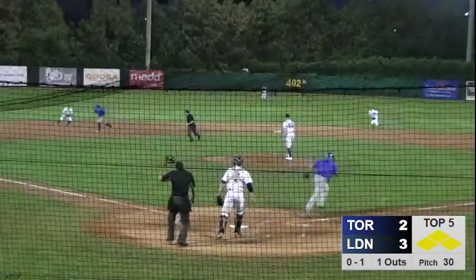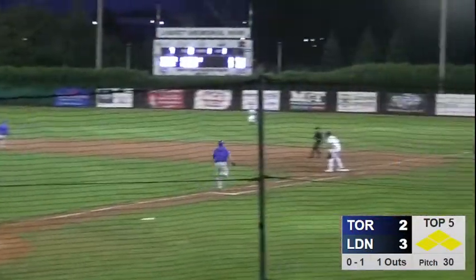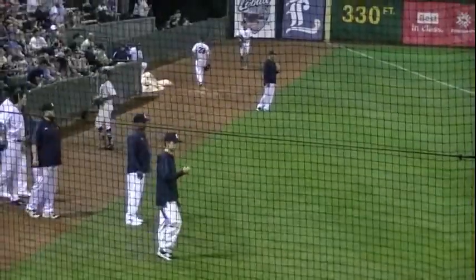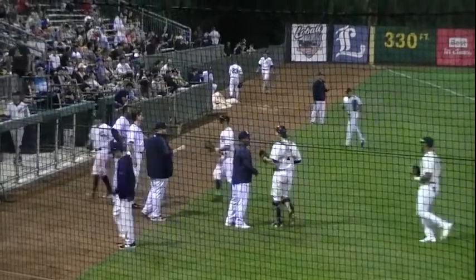This one hit on the ground, second base. They got time. Into 2, across to 1, got him at 1. Farrington turns the double play to get out of the jam. Leafs will grab just the 1, and the Majors will retain the 3-2 lead.